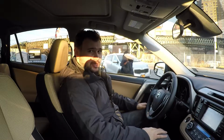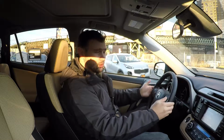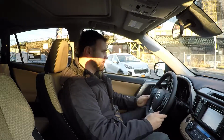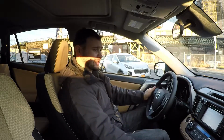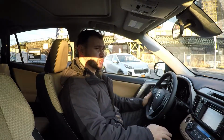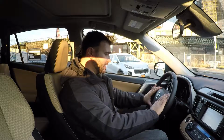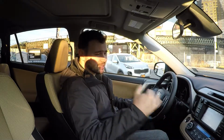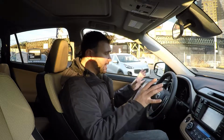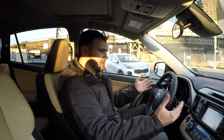So as you can see right now, I'm sitting in the driver's seat of this Toyota RAV4, 2018 version of the car, and I gotta tell you, it is a very comfortable sitting position here. Everything is within reach, nothing is too far, nothing is too close. I feel that everything makes sense in this car. This is the type of vehicle where everything is there for a reason, and it is a good thing. It is not something that is boring or in your face.